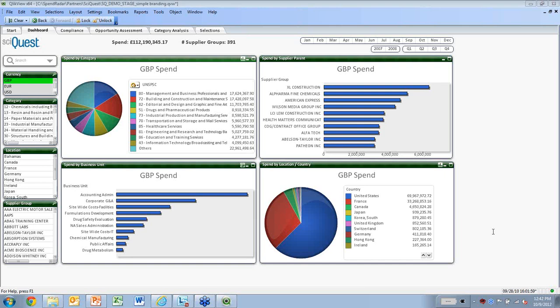Sure. I know one of the concerns that could arise is, are we going to force new technology down our existing customers' throats, or will we change, and will we still be able to guide the future of the SpendRadar module? And I can tell you, rest assured, that this solution will still be offered as a standalone solution. So if you do want some of the other SciQuest modules, great, but you do not have to buy those modules in order to continue using the SpendRadar module. And for new customers, if all you want is spend analysis, then you can buy it as a standalone module. There's no requirement to buy any of the other modules.